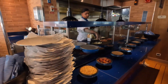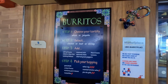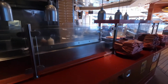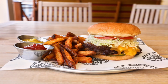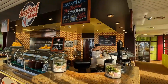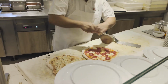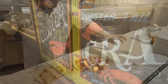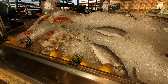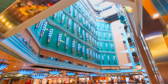Then just outside of the buffet midship, you will discover Blue Iguana Cantina, offering up tacos and burritos. On the other side of the deck is Guy's Burger Joint, offering what may be the best hamburgers at sea. Well, maybe. On the aft side of the buffet, near the Tides Pool, are Pizzeria del Capitano and the Seafood Shack. Pizzas are available till way past midnight and are included in your fare. The Seafood Shack is amazing, but there is a reasonable upcharge. During our cruise, for example, fish and chips were only $8.